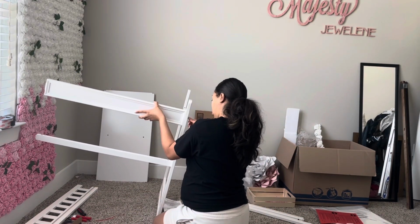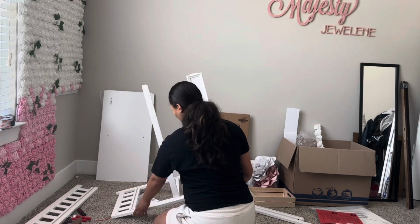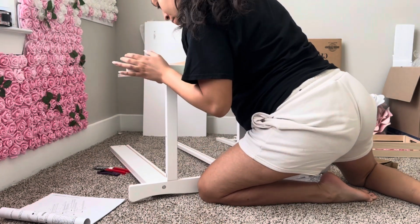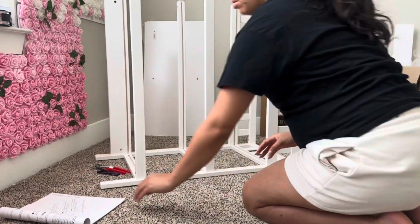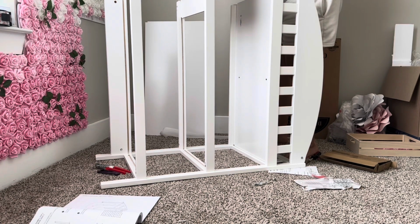I'm super grateful. And I started this project when I was 29 weeks, y'all, and I did not finish Majesty's room until like a couple of days ago, actually. So Majesty is 13 days today, and I just finished her room when she was 10 days old.